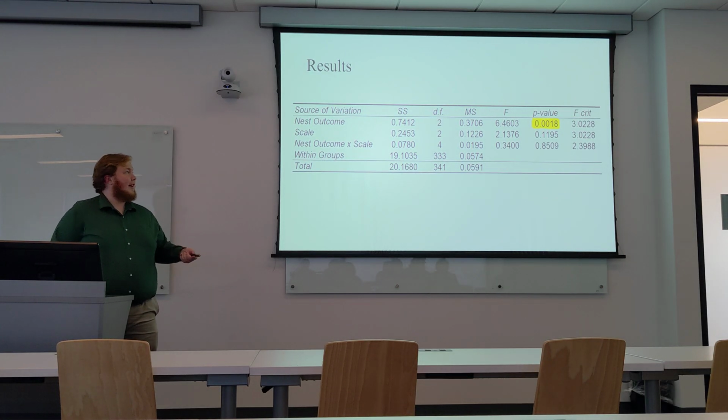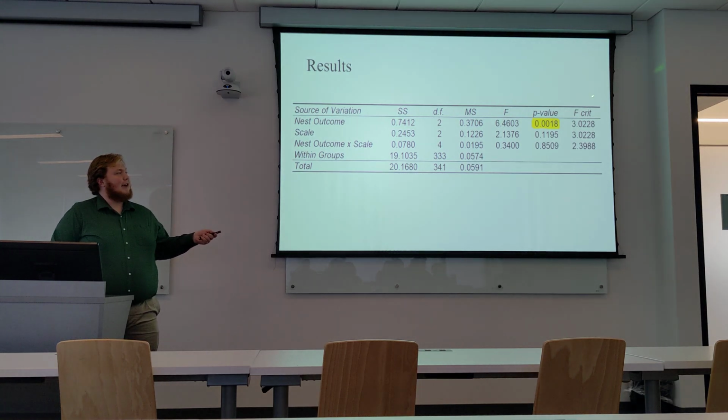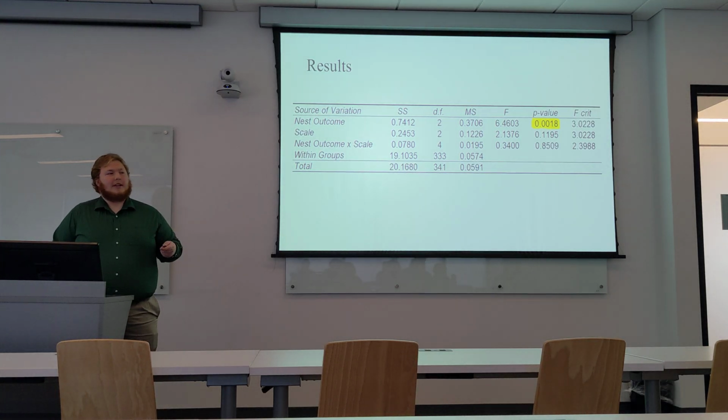When we ran the initial test, we found that nest outcome had the only significant p-value of 0.0018, which is well below the indicated 0.05 critical threshold.